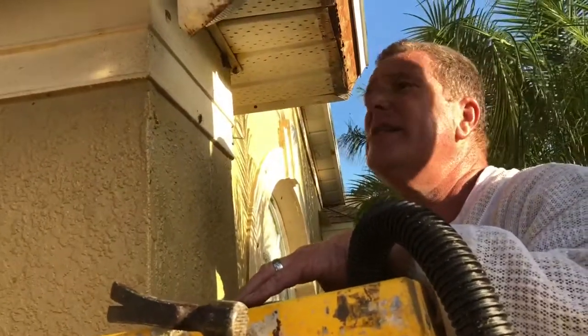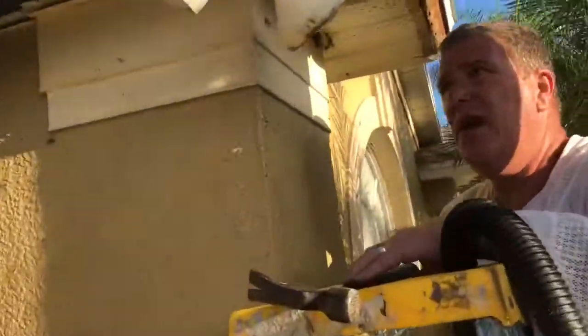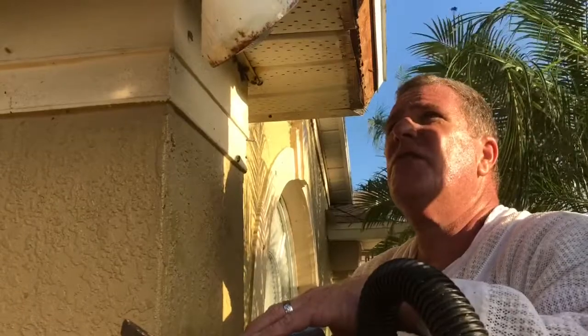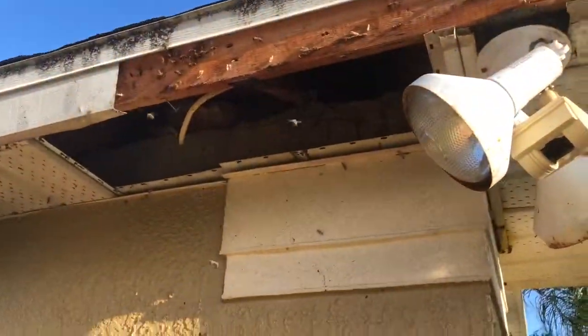So these girls are very calm. You can see, again, no veil. They're buzzing around my face, but they are not aggressive at all. So what they're doing is just cleaning up any honey drips that we got on the wall in different places.